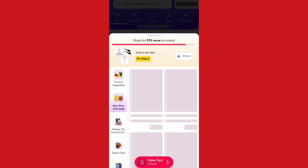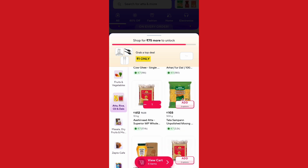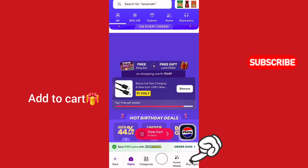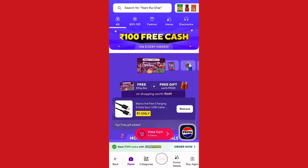As you see here, you can unlock the free gift by adding to the cart. Once you add the products to the cart worth 649 and above, here you can click on the select button and choose your free gift worth 1000 rupees and above. Here I have chosen the charger. If you want, you can choose any of these three.